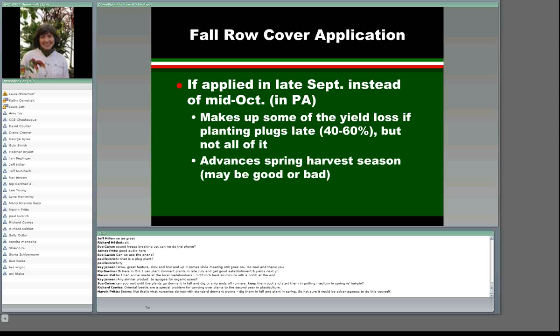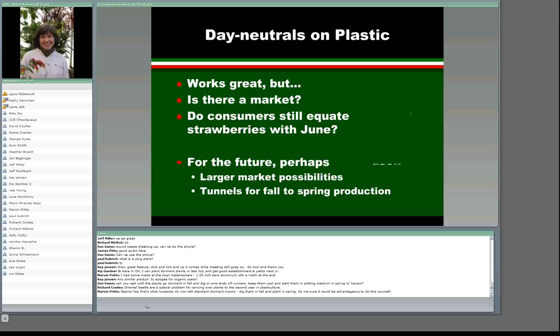I also just want to throw out the possibility of growing day neutrals on plastic, just because we've been doing work with them for about the last 3 years, and they seem to really work well on plastic, Seascape in particular. And so, if you do have an interest in growing day neutrals and you think you have a market for them, for off-season berries, definitely day neutrals work as well, so this isn't a system that's only for June bearers.